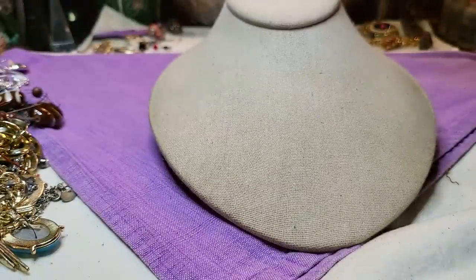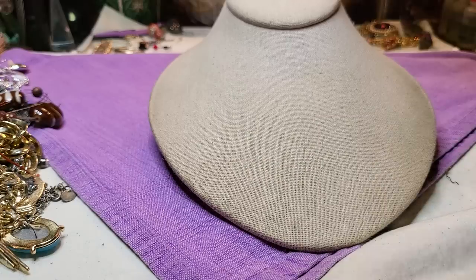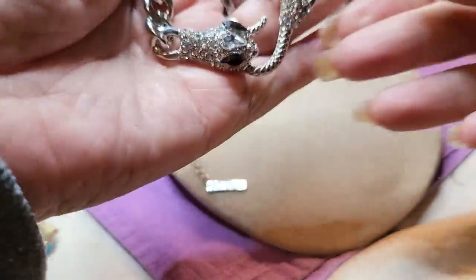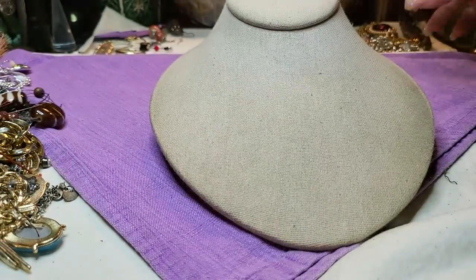Okay. I want to see how long it can go. So that is 12. Very small, guys. Very small. 13, 14, 15, 16, 17. 17 inches. That is so cool. Yeah. Okay. I'm going to look that one up.